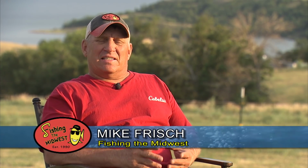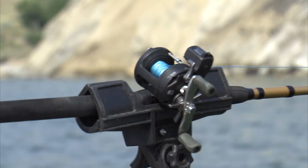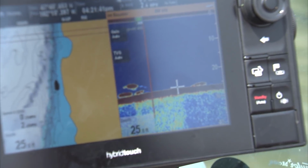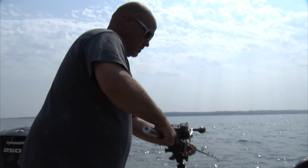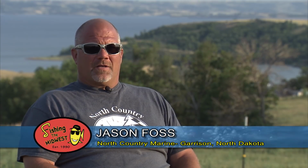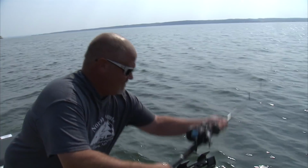Well, lead core is an effective way to take a shallow running crankbait down to deeper water. Went out with the lead core rods, and it's a great way to cover a lot of ground with a different style of presentation. We were using little crankbaits that normally wouldn't dive that deep, as the fish were in 25 to 30 feet of water.